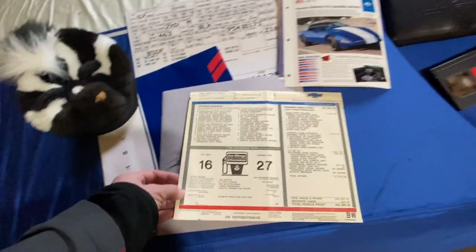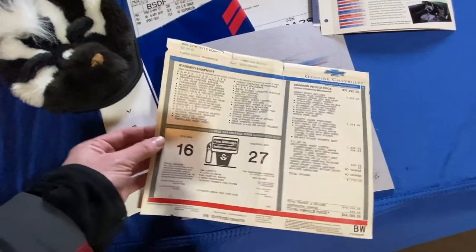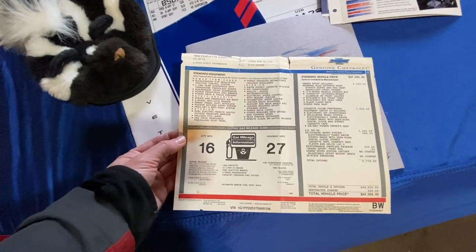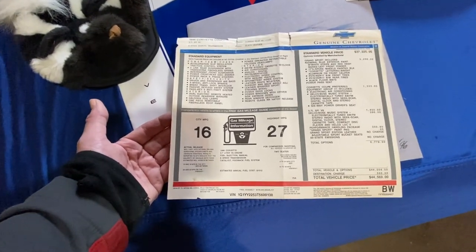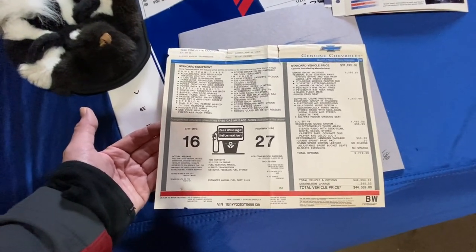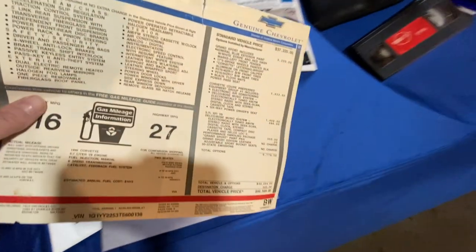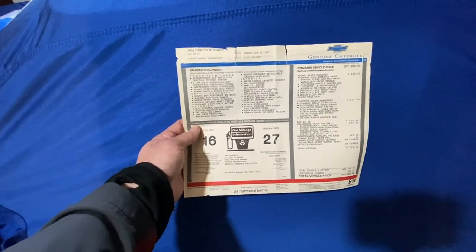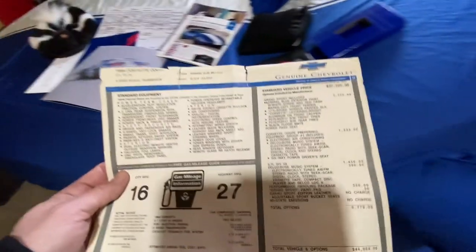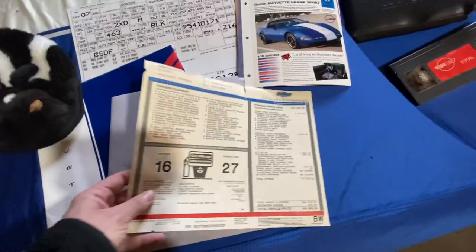And this of course is the original window sticker. Now this is definitely way up there on the coolness factor, because just having this alone, this was sitting in the window most likely of the Corvette when it was at the dealership, wherever it was gotten, back in 1996 or 1995, technically, whenever you were able to actually get one of these, sitting in the window right there. So this obviously is a very high priority, cool thing to have, let's put it this way.